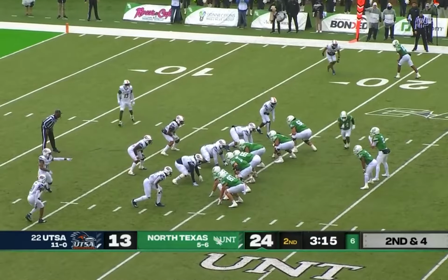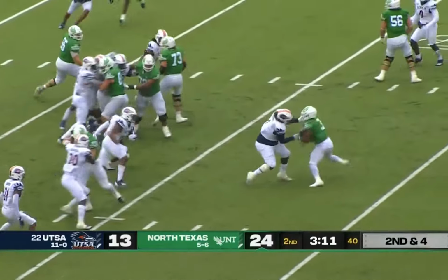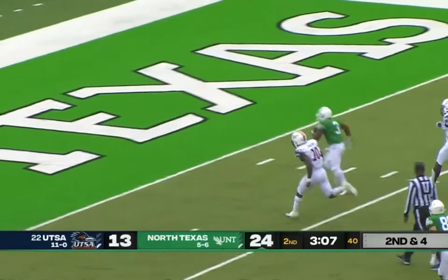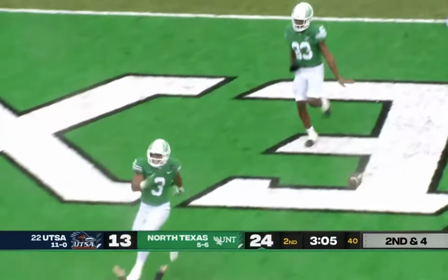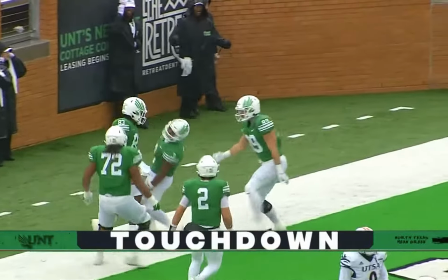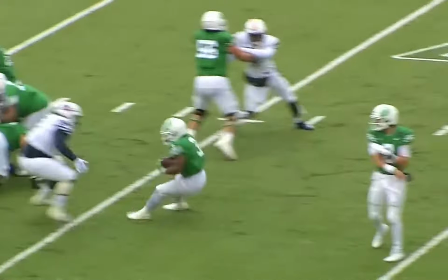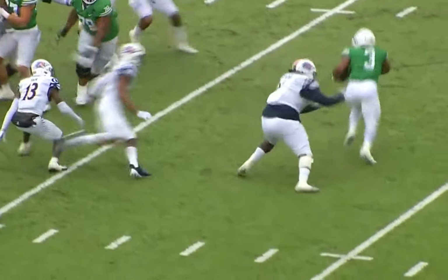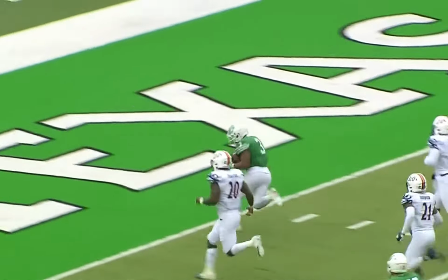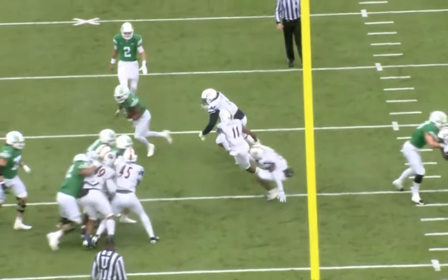On to number three in the backfield, DeAndre Torrey. And this time he's met in the backfield. How about Big Haynes getting in there? And Torrey somehow escapes. You've got to be kidding me, DeAndre Torrey. He was stopped for a loss. Look at this replay. He has him. And he's able to make a cut and get through the UTSA defense and score. That is so special. That is unbelievable.